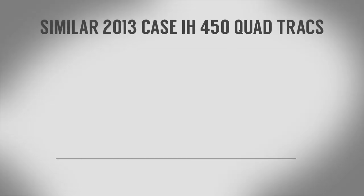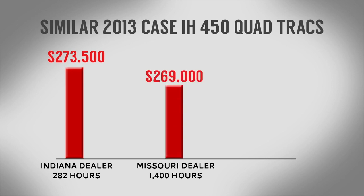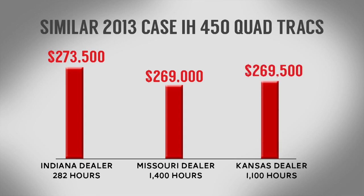I found just three 2013 Quadtracs equipped like this tractor. A tractor with just 282 hours was up for sale at a dealer's lot in Indiana for $273,500. Then there was a 450 in Missouri with over 1,400 hours. It had an asking price of $269,000. Finally, there was a 450 at a dealership in Kansas with a price tag of $269,500. That tractor had 1,100 hours on its tach.